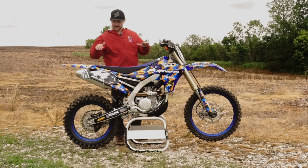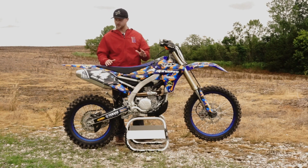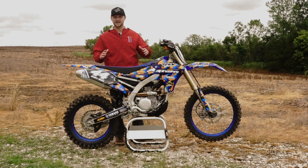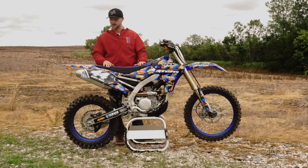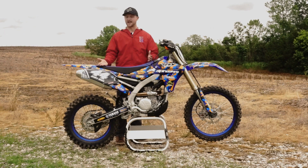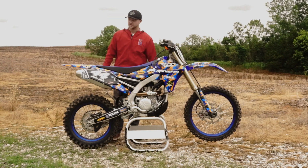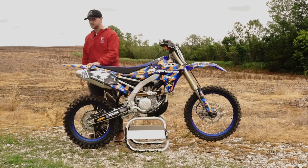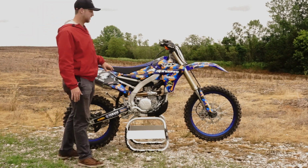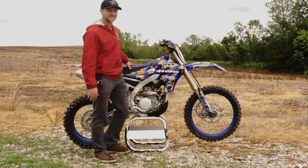Let's see, I also added on these SSI decals because I plan on racing eventually, but I'm not going to take it big time serious, so I wanted the graphics on there. Plus I like to be different from other people, so I didn't want the stock graphics and just look like it's a stock bike. I like the look of SSI. Ian there does a great job designing graphics. Totally custom made graphics.